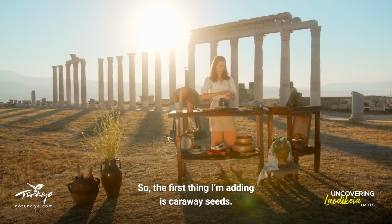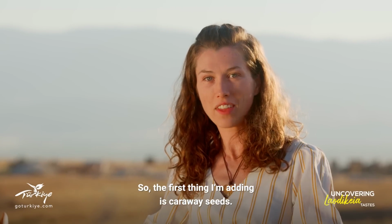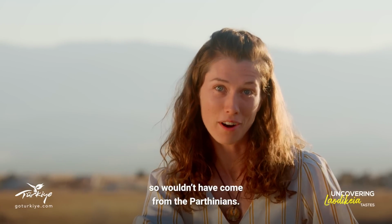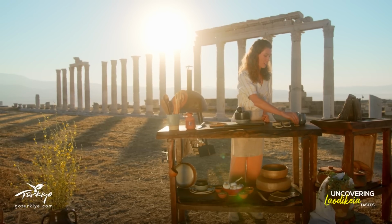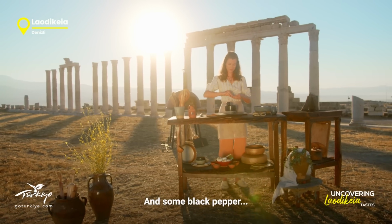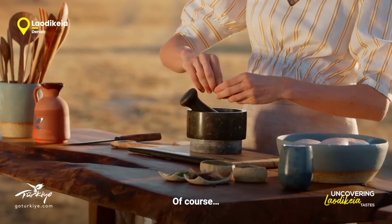So the first thing I'm adding is caraway seeds. This spice is actually native to Europe, so it wouldn't have come from the Parthinians. But it was quite popular in Rome. And some black pepper, of course.